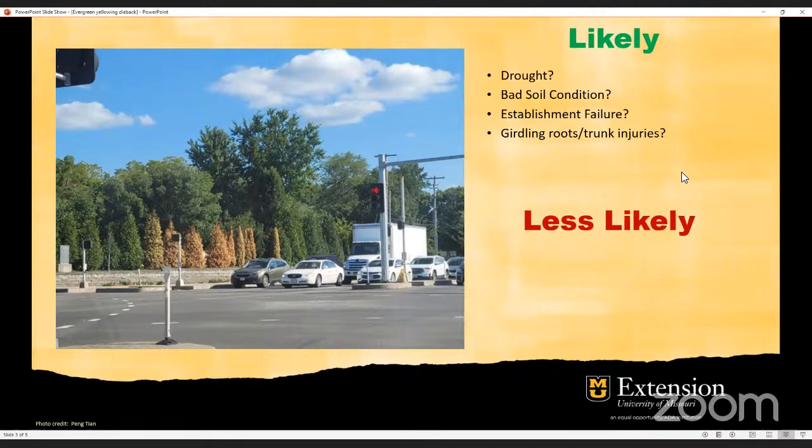What about winter injury? It really depends on the weather. If we have a harsh winter at the beginning of the year, it may take a couple of months to show the symptoms. And herbicide damage really depends on the lawn care company, whether they sprayed herbicide in this area but skipped other areas. That also could be a cause. So I think those are all the likely factors.